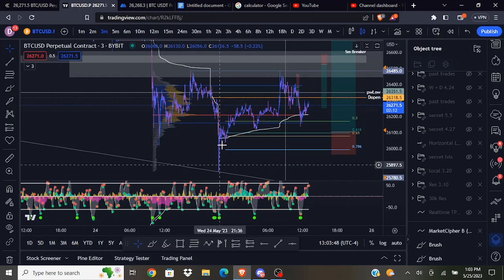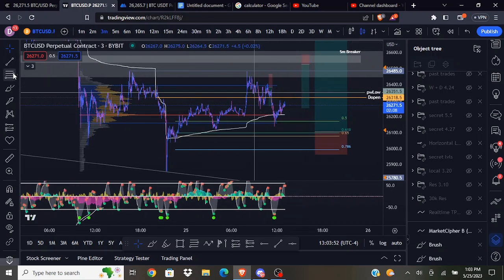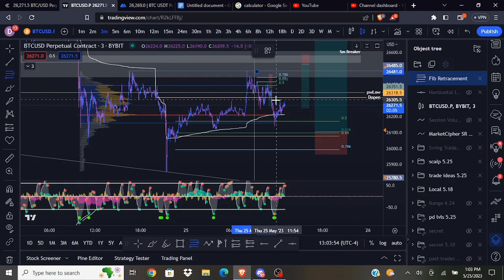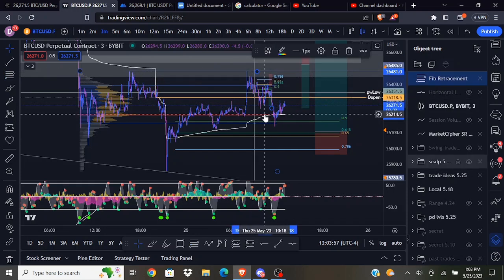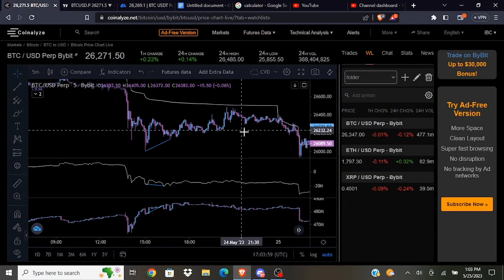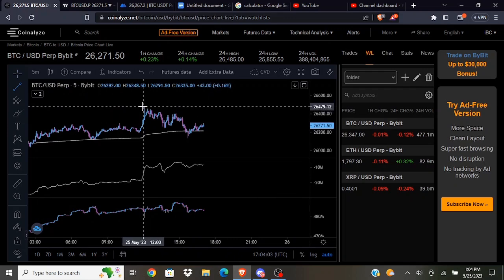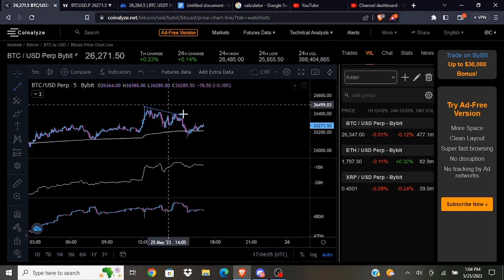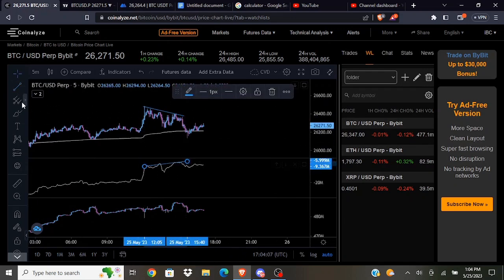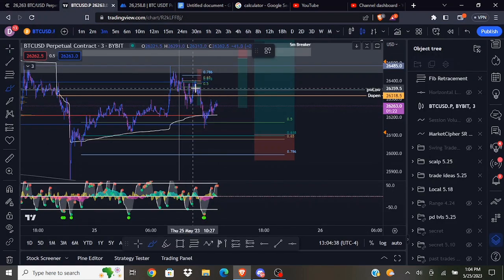And from there, I did not take another trade until right here. We got a golden pocket retest after falling back inside the value area high. As we got that golden pocket retest, we yet again saw some absorption. The CVD putting in a higher high, and the open interest increasing as price put in that lower high. And I now have a pretty decent profit secured with this one as well.